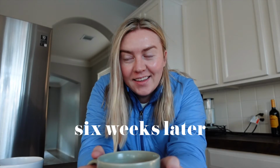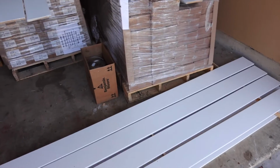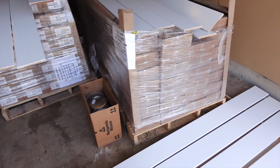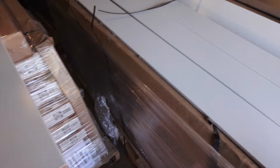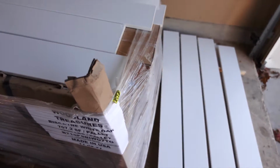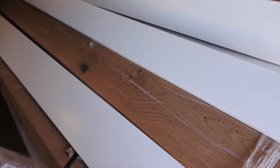Today is the big day. The floors are starting. It's early. I haven't brushed my hair yet. Here's the current state of our garage. It is very crammed. We have all the flooring down here. We also have tons of baseboards painted and ready to go. But here's a look at the flooring.